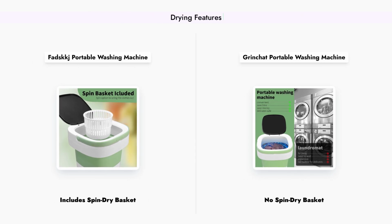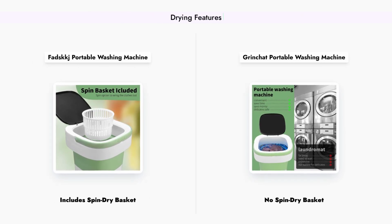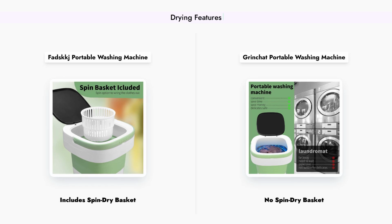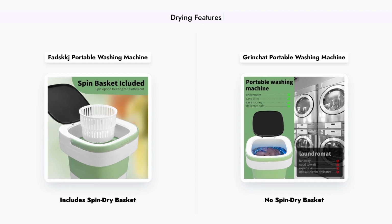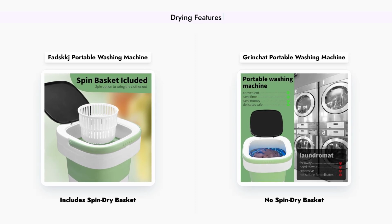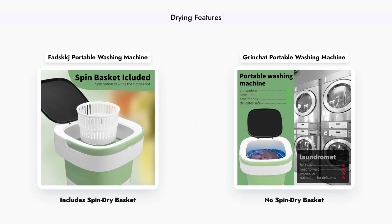One of the key differences between these two models is the inclusion of a spin-dry basket in the Fadsk portable washing machine. This feature allows users to effectively remove excess water from their laundry, enhancing the drying process. On the other hand, the Grinchat model does not come with a spin-dry basket, which means users will need to manually remove water after washing, potentially making it less convenient for some.